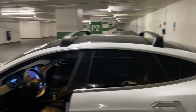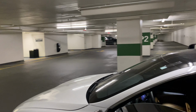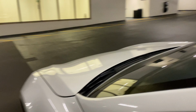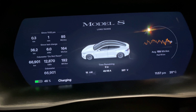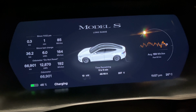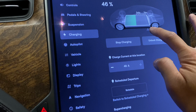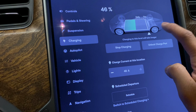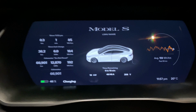So we'll just charge the car overnight. Not a lot of people in this garage. Check out the speed here. So we're charging at 10 kilowatts and bump up the max here. Probably go close to 100. Maybe let's just do 100. We can adjust it on the app.